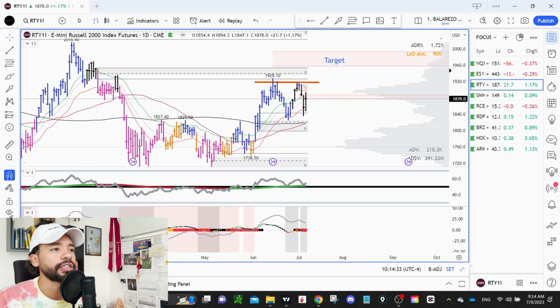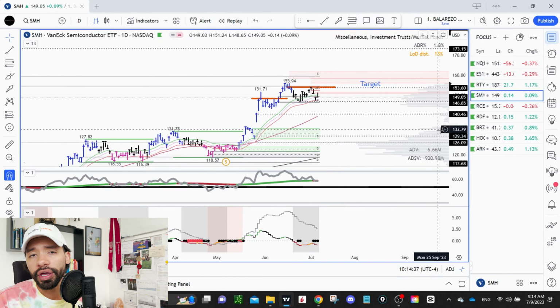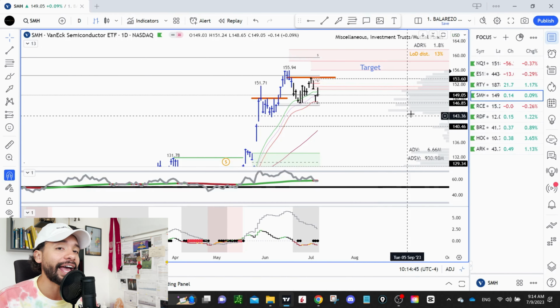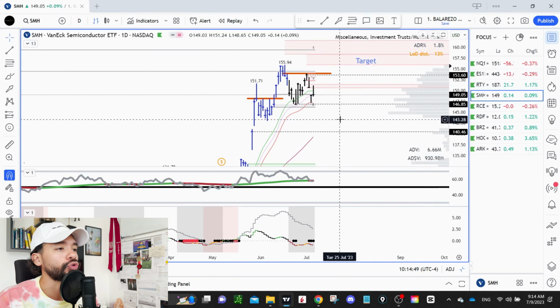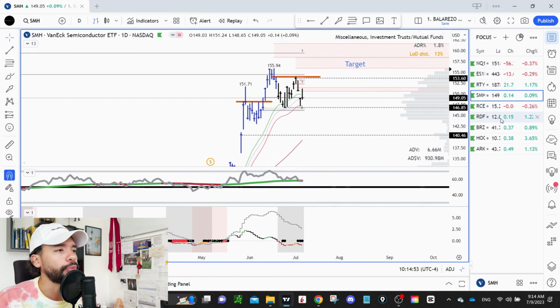And then finally, I have the SMH. The SMH is going to be with the semis, and the way that I'm playing these guys, by the way, I'm using the leveraged 3x ETFs. So for example, if you want to trade the SMH, I'm using the SOXL, which is a pretty liquid and amazing instrument to trade. I think it's actually more liquid than the SMH itself, so that's pretty cool.